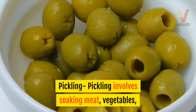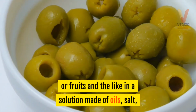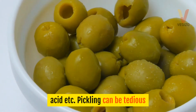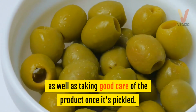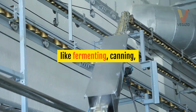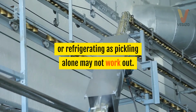Pickling involves soaking meat, vegetables, or fruits and the like in a solution made of oils, salt, acid etc. Pickling can be tedious as it involves making the solution in the right concentration as well as taking good care of the product once it's pickled. This method is usually combined with other methods like fermenting, canning, or refrigerating, as pickling alone may not work out.